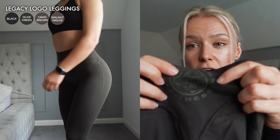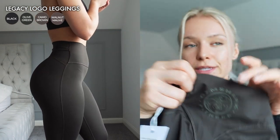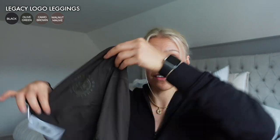The actual logo is rubber, you could say it's like a rubbery fill on the actual leg in there, as we can see. I loved the color and I just thought, do you know what? That's a bit different. And yeah, I think they're really nice.